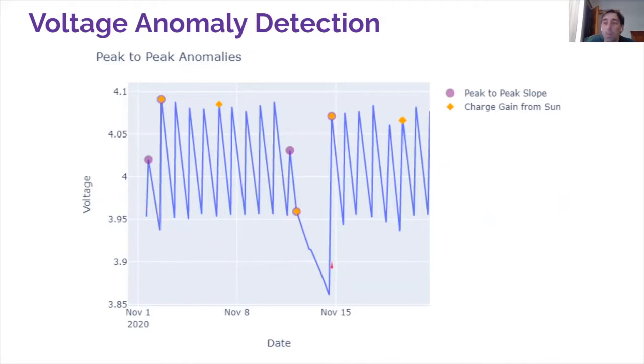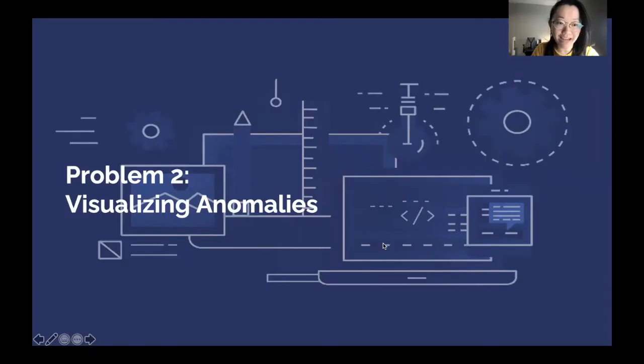This precipitous drop in voltage levels is a 2-day-long storm, and you can see that anomalies are clustered around this major storm, and that's a positive sign for our work. We expect future iterations will build on our work and establish actionable patterns of anomalies. Now, our next step is how do we visualize our anomalies?